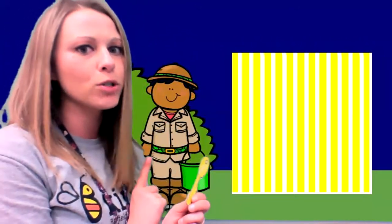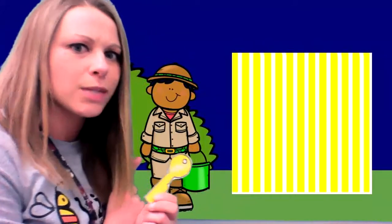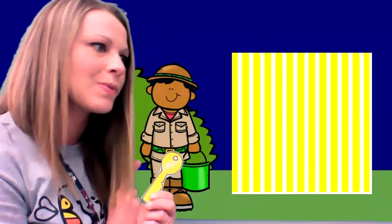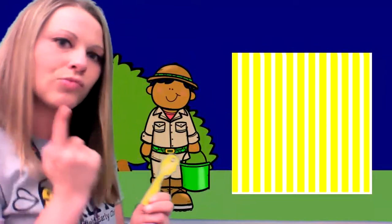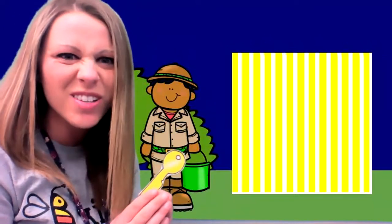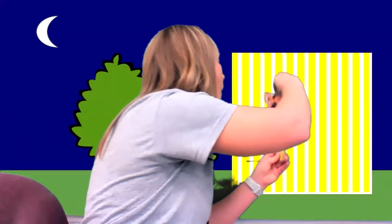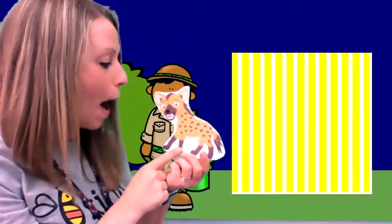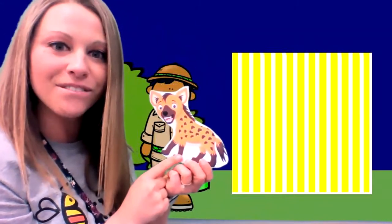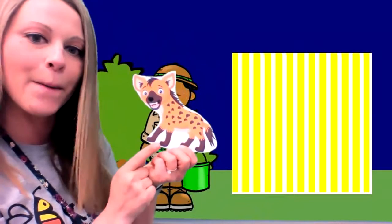Okay, the zookeeper told me that this animal looks like a big dog, but it's more like a cat. And it has spots too, and they run really fast. Do you think you know what animal that is? Let's see. It's a hyena. Hyenas are fast, and they kind of look like a big dog. And they have spots on them.